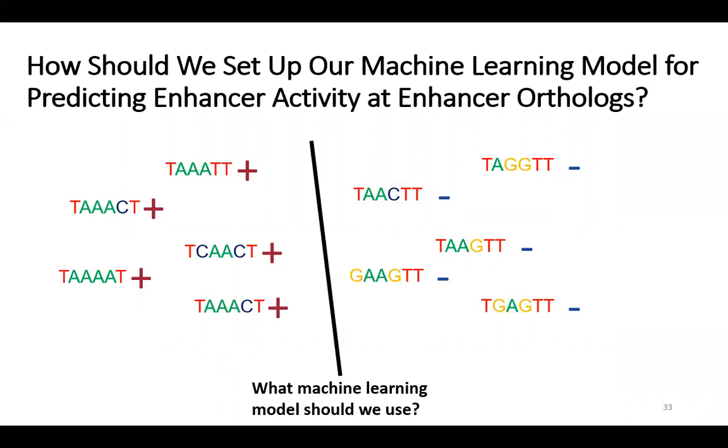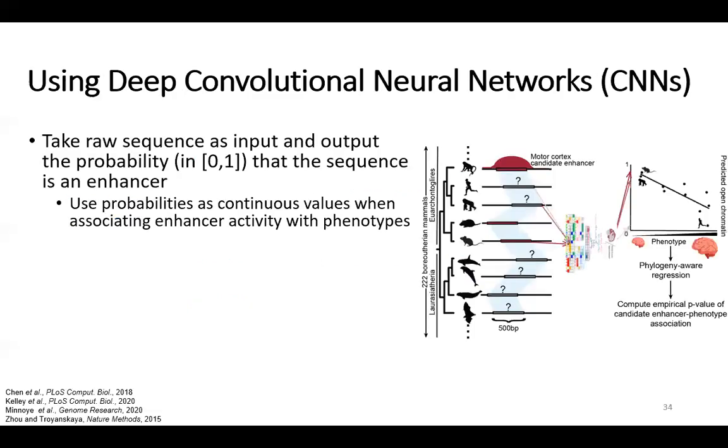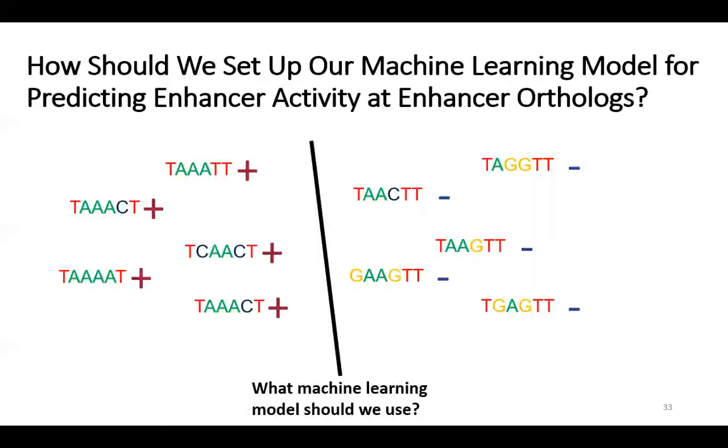So what we have is DNA sequences that are enhancers. In this toy example, you can see these are marked by pluses, and we call these our positive set. We also have DNA sequences that are not enhancers in our tissue of interest. We call these our negative set. And what we want to do is figure out what differentiates between our positive set and our negative set. So the first question we ask is, what kind of machine learning model do we want to use?